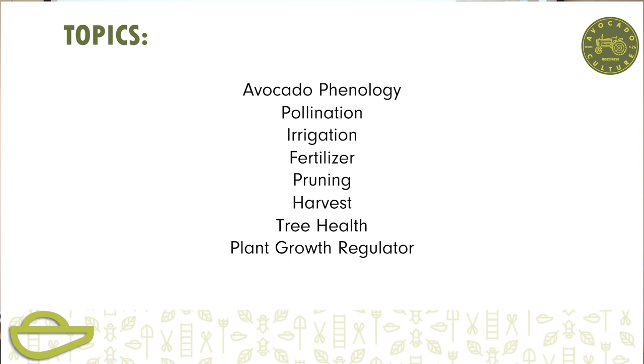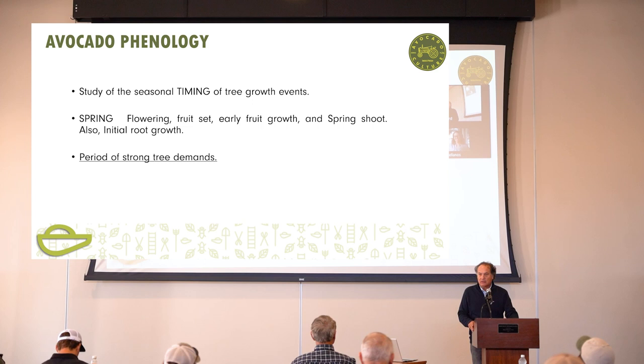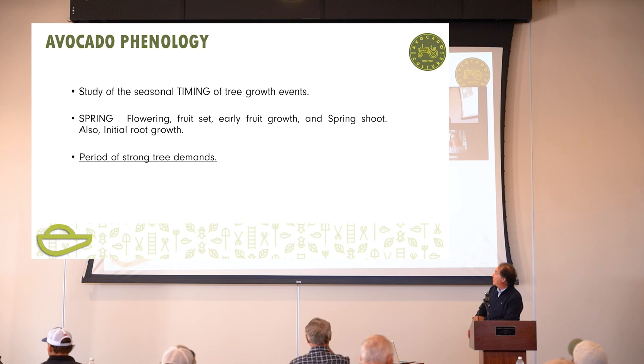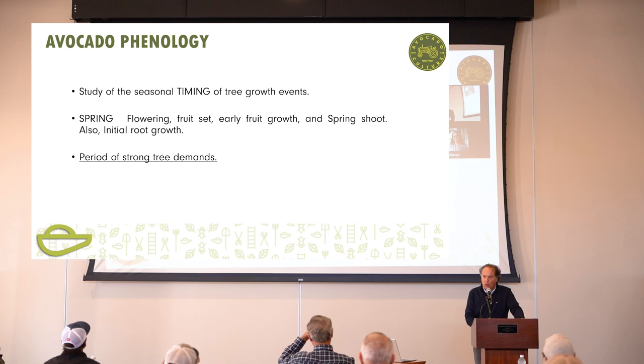Okay, avocado phenology. It's important to know where we are and what is next. We are at the beginning of the season, and we have to know what is next. The avocado phenology is your navigation map. It's important to know the timing of the different growth stages. It's the critical point to do the labor at the right time. That is the main reason you have to know the phenological stage of your trees. Okay, it's very, very important.